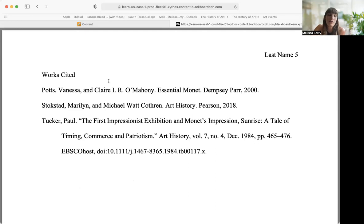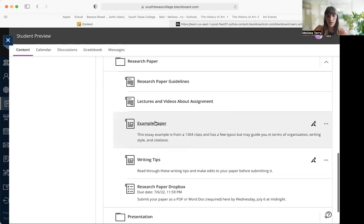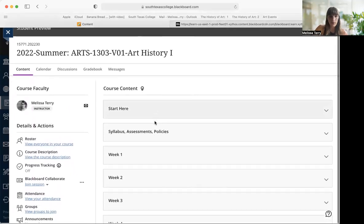So this is a good bibliography works cited page. You'll notice it only has 3. I am asking you for 4. But remember, the 4th one can be anything from class, okay? So there's an example for you.